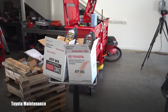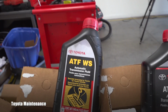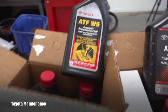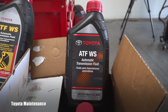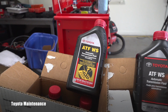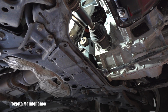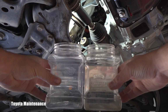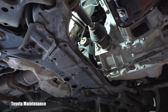And on the way to the vehicle I prepared this little show. Look at this. WS transmission fluid, right? This is the old style. Today I bought more at Toyota and this is the new style. Shall I keep those because they are already gone and they will be like collectible? Probably not. And this is where we will be working underneath the car. You know that already, right? I looked through the shop and found two identical bottles. So let's catch the old fluid and compare it with the new one.